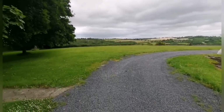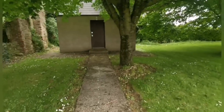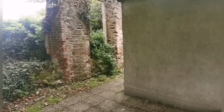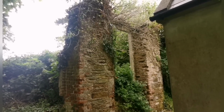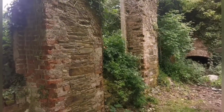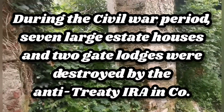Now there is something in here also I want to see, and I presume it's part of an old house that was owned by maybe landowners back in the day. And you can just see the remains of the building here at the back of the church. You can see that old frame there of the window.